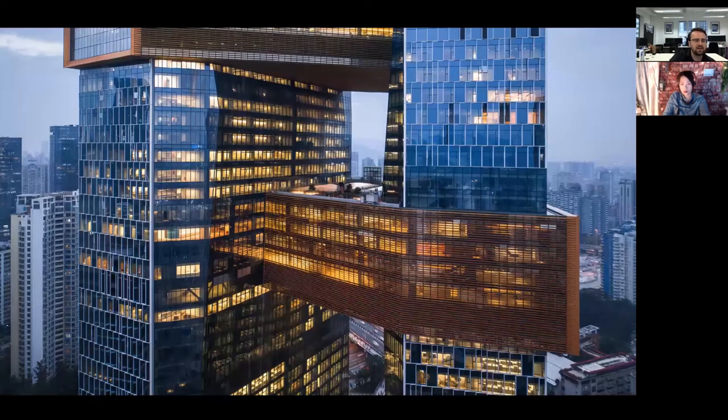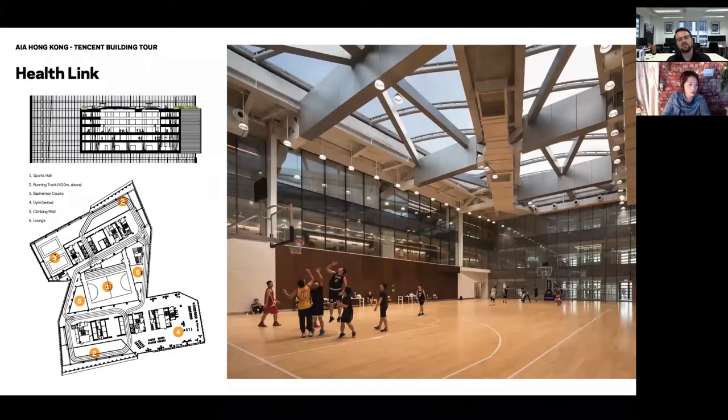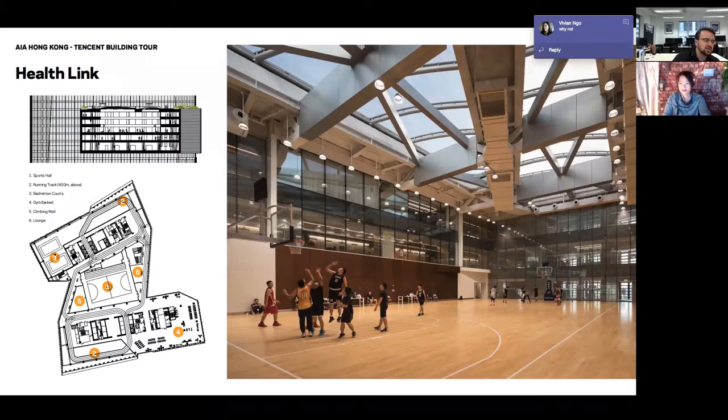When we look at it here, you get a glimpse of those rooftop gardens that you can see sitting on top of the link bridges here. Inside the heart of it, you see that basketball court, which Vivian was talking about earlier, which the structure is basically built around. This is a full-size basketball court. On here, you also can see on the plan on the left-hand side, that running track that runs around. And in between the areas, you also have a gym, climbing wall, and such like.